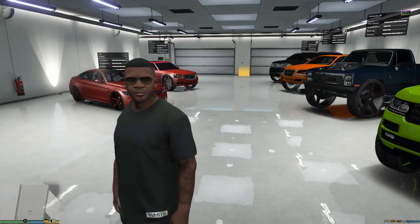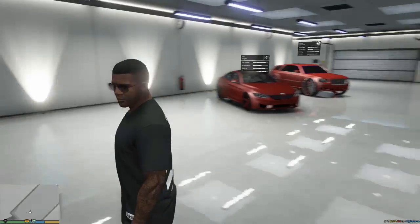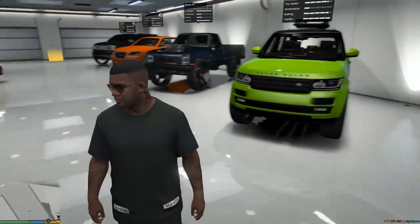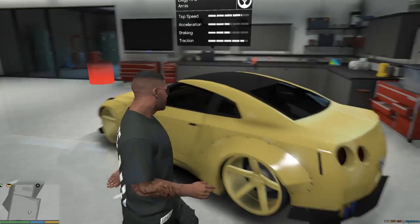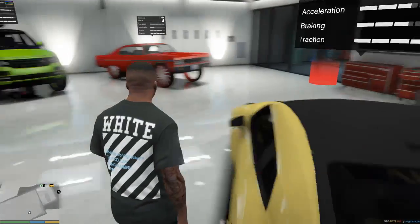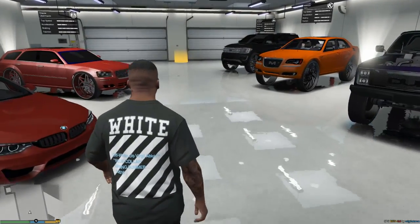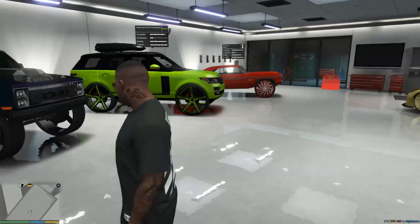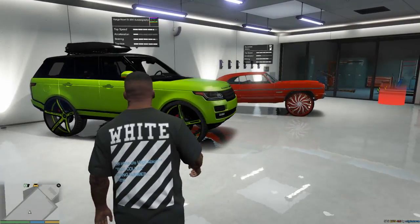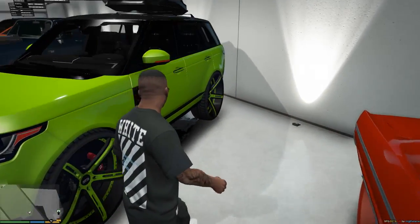All right, so let me see. What other car should I take to the mansion? I might take that guy. Oh, we took the GTR. I really want to get my spoiler back on this guy, man. I guess we'll fumble with that a little later. The mansion should have some classy, nice looking whips there. I guess the Range Rover would fit well at the mansion. Plus, we could take it out on some new trips.